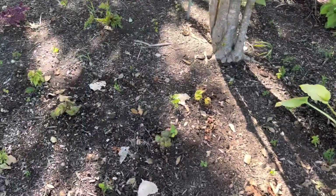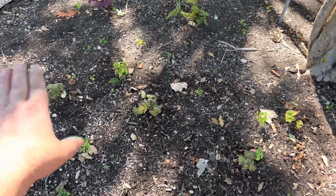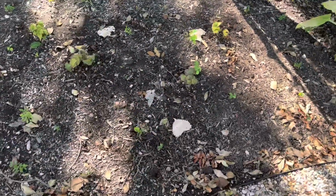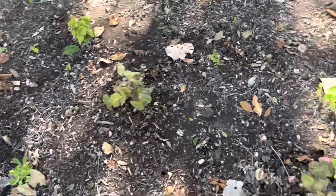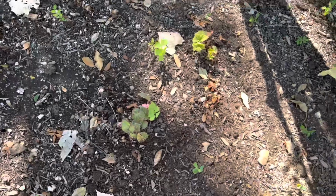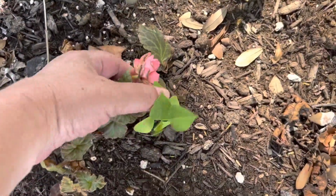Okay, back here, just right here up front, Double Delight begonias by Proven Winners. Y'all, I don't know, I think it's just the heat again, and the trees taking all of their moisture. I've got one hanging in here. Look at you.